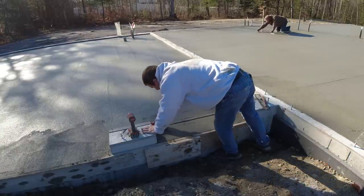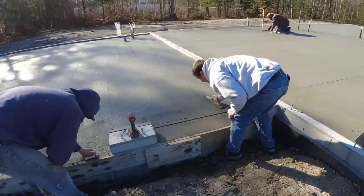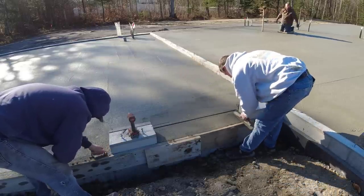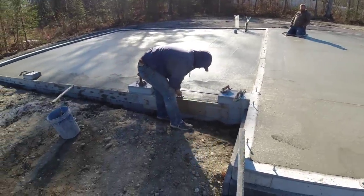And then you'll see how we saw the floor later on in the video. Towards the end, we saw cut joints in it too. But just staying ahead of the game, that's all. That's what finishing's all about. We're going to get a power trowel off here in a minute. I'm going to show you how we do that.